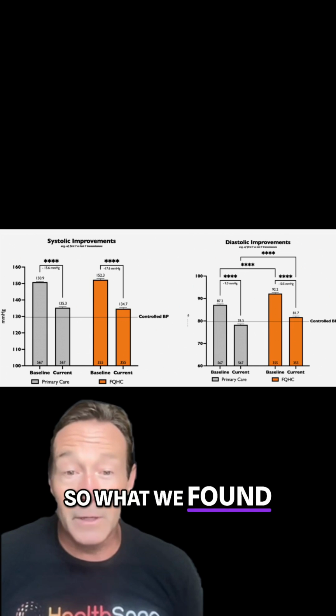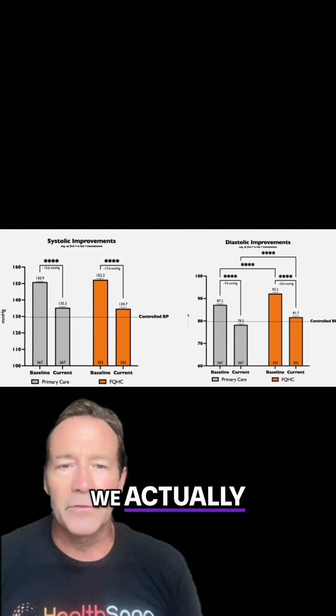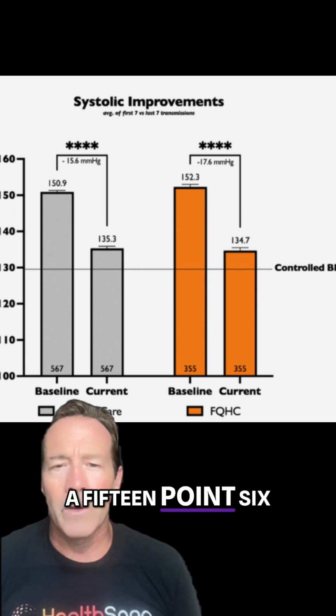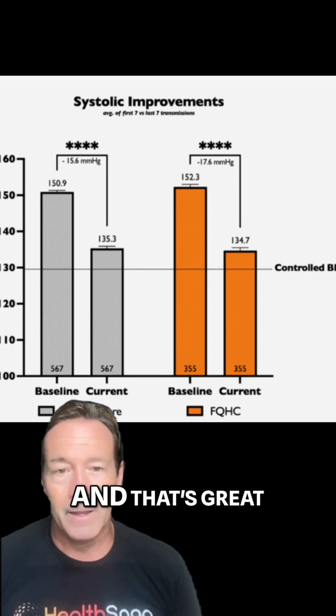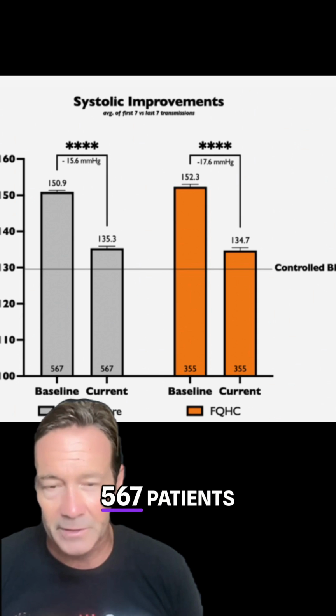So what we found, because 5 points would be good, we actually found a 15.6 millimeter mercury drop in the patients from primary care. And that's great. And these were 567 patients.